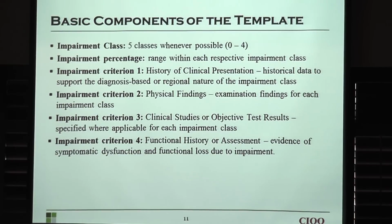The basic components of the template are: number 1, you have an impairment class, 0 through 4. There are 5 different classes. The low number is a very benevolent problem, and number 4 is a much more significant problem. Then there's an impairment percentage within that class. So say you're class 1, you're going to work within the range of your impairment class. You'll move within that class, which has bookends based on clinical presentation, physical findings, clinical studies, and functional history. This will become much more apparent as we go through some of these examples. So a lot of inputs forcing you down a template to get to one number, and that number is the final impairment rating, which will likely have some sort of economic importance.